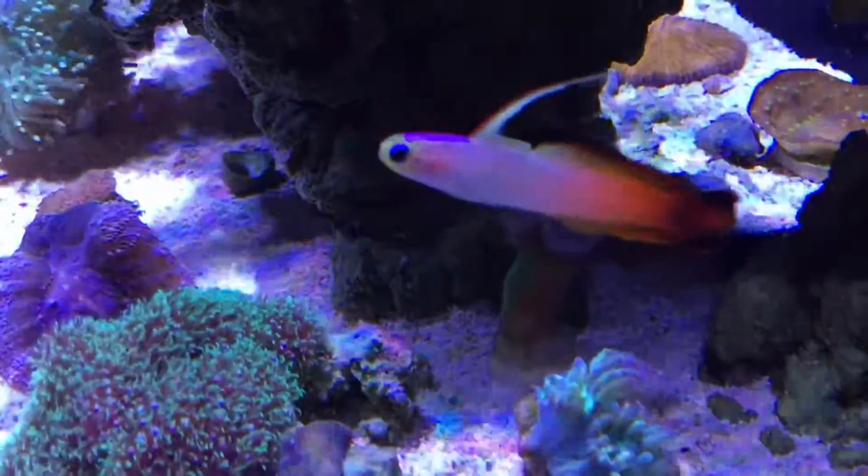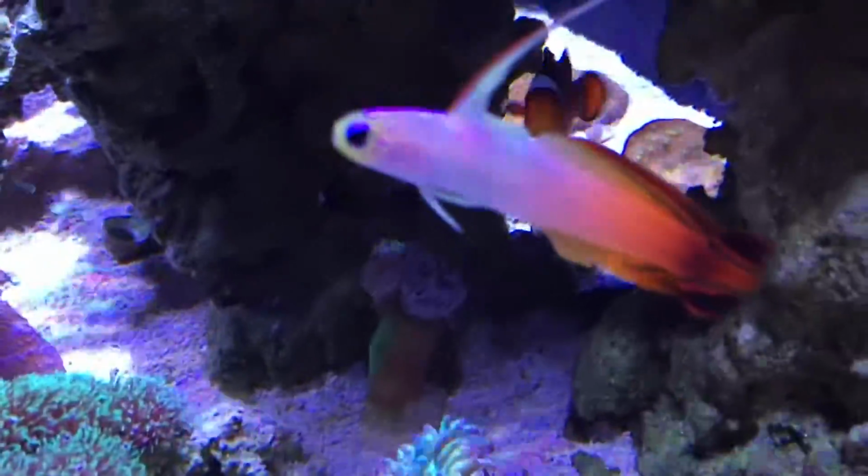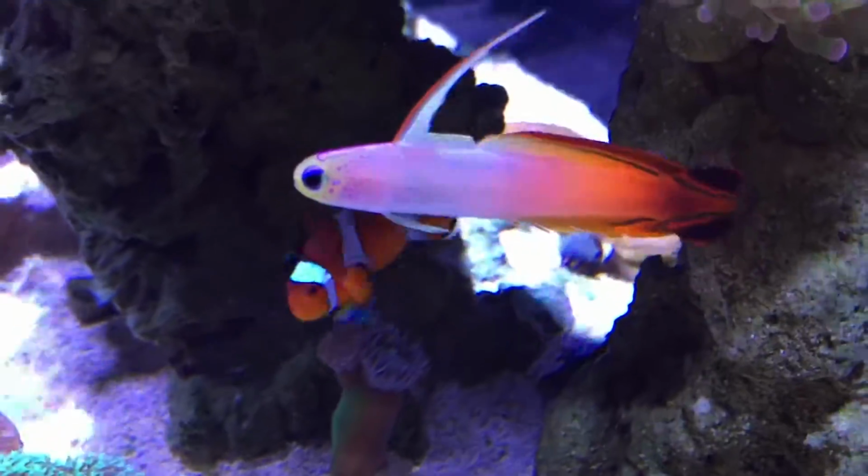But right now, actually, all the tentacles are out. You can see the little firefish right here. Pretty cool little dude. I really like these guys.